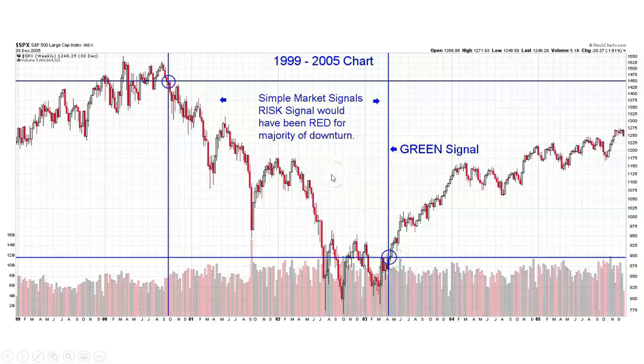But think about how much knowledge you'll have when the risk signal is red whenever we get to the next bear market, right? Whether it lasts a few months or a few years, when you know that that risk signal is red, you know what to expect, right? Losses are much more likely than gains, and so you can take the proper measures to protect yourself, and you'll have realistic expectations as to what is probably going to happen. But then when that risk signal turns green, you know that the likelihood of you making money has substantially increased.